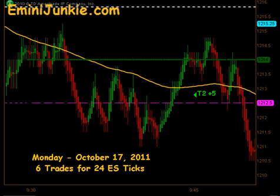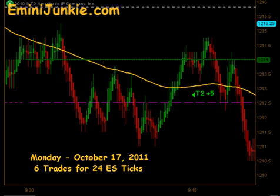Okay, we opened up this morning at 12:14.50. We were just inside what we would consider a high probability gap swing. We were inside it by 1 tick. So had we opened up outside of that, we would have been setting up what we consider a go with trade. But we were right on the edge, so there was no official go with today.